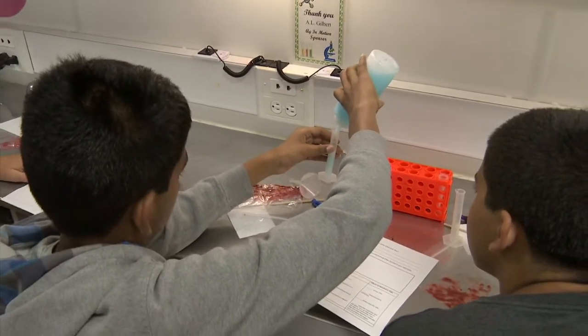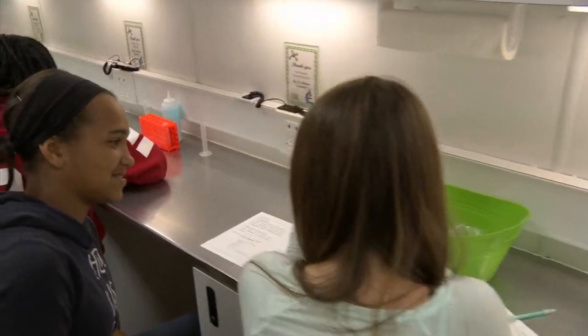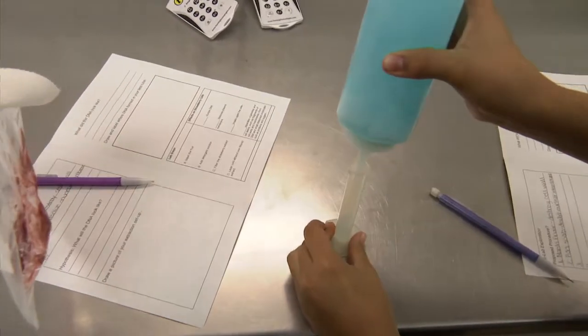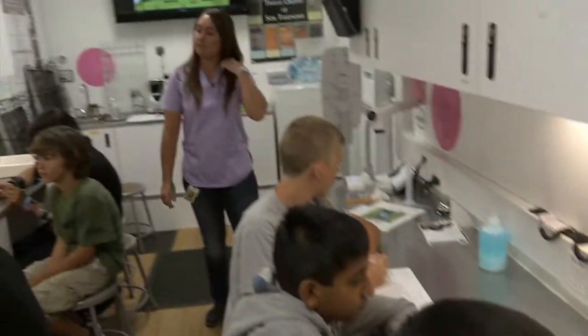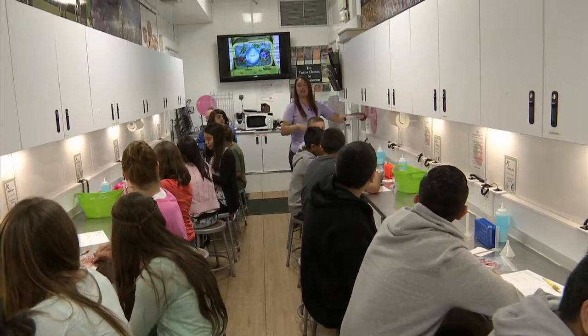Okay, now in that cell is the DNA, but do we know exactly where it's located? No. Yes. The Ag in Motion Lab rolled out in 2011 and serves some 15,000 students a year with hands-on science experiments like photosynthesis, soil acidity, and dairy chemistry. These middle school students are examining the DNA in strawberries. So step one, we mashed the fruit, and by doing so, we broke down the cell wall.